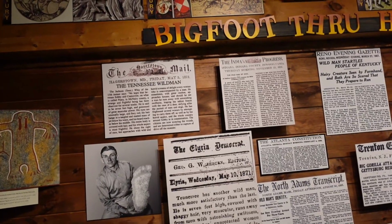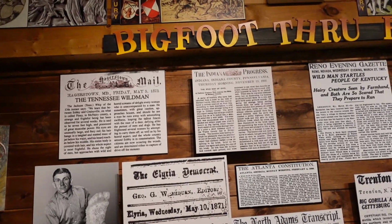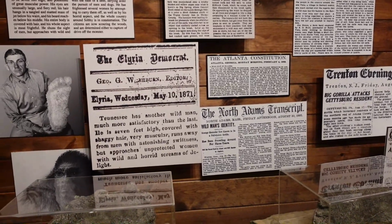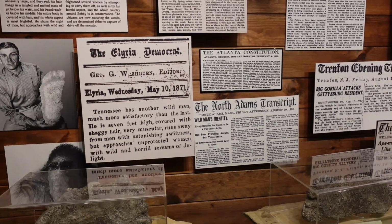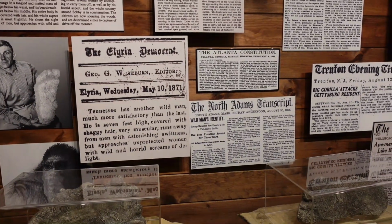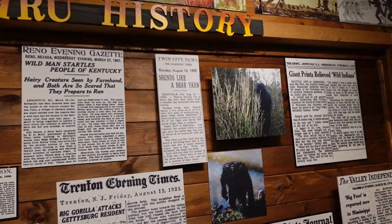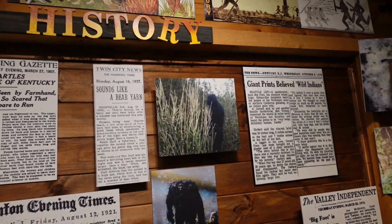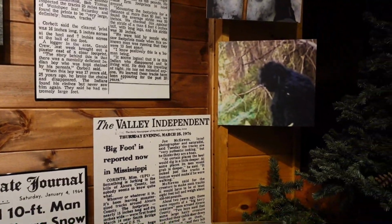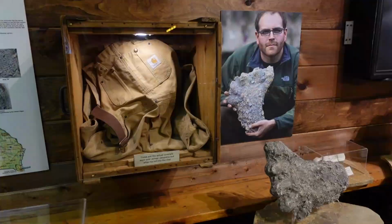All sorts of copies of newspapers where people have said over the years that they have found Bigfoot. Even going back to 1871, Tennessee has another wild man, much more satisfactory than the last. Is 7 feet high, covered with shaggy hair. Sounds like a baryone. So now they've seen a Bigfoot in Mississippi.